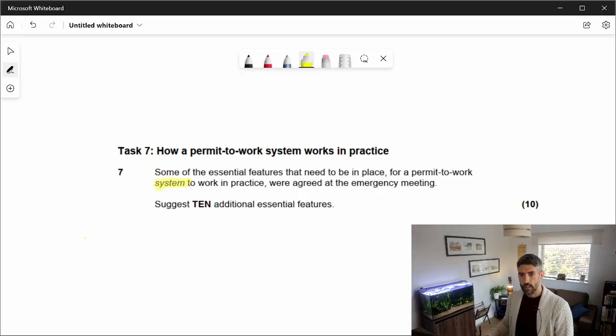A couple of other things is that it's asking about the essential features. So these are things that absolutely must be in place. So if you didn't have these features in place, the permit to work system at some point is going to fail.